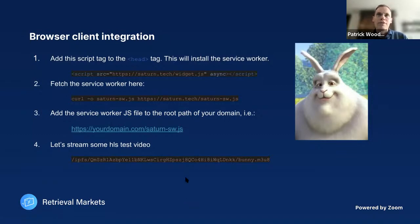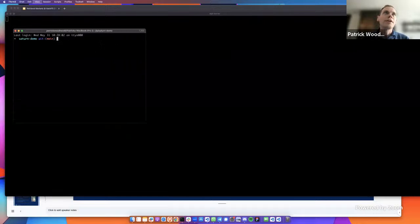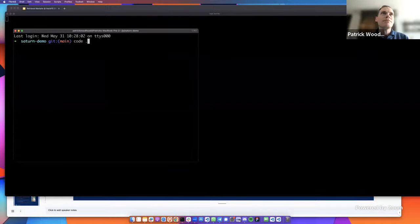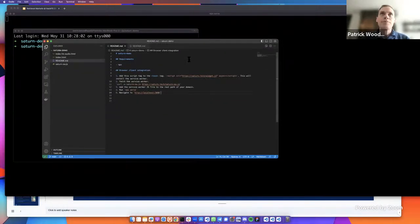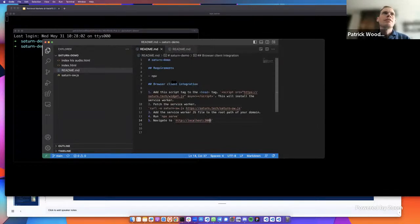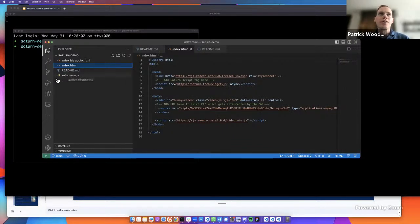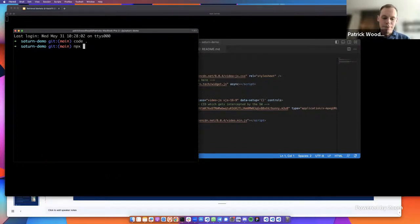So I will escape from here, go across to here. Well, that seems to be a bit broken. Okay, make this a bit bigger. So this repo is on GitHub if anyone wants to start from here or just play around with it. Make this a bit bigger as well. Okay, so as I said, we're just adding this script tag here, adding the file that we want to fetch, and we have already downloaded the Saturn service worker, and it's in the root domain of this website. And then very simply, I'm just going to run npx serve.